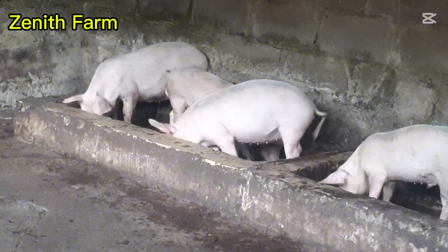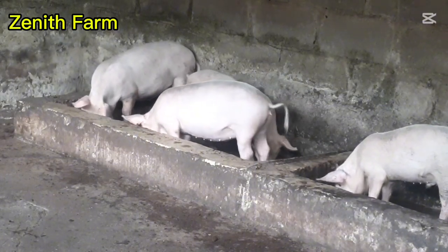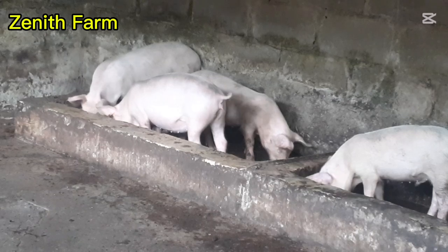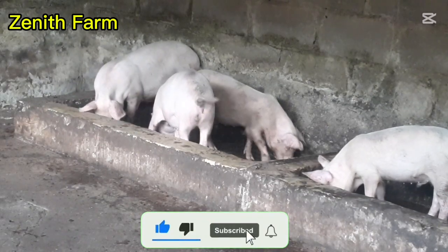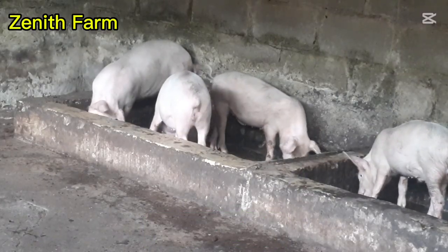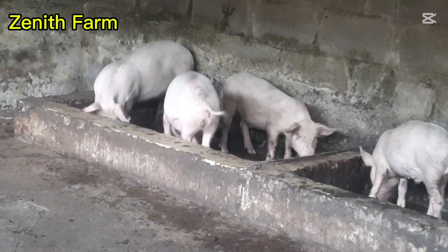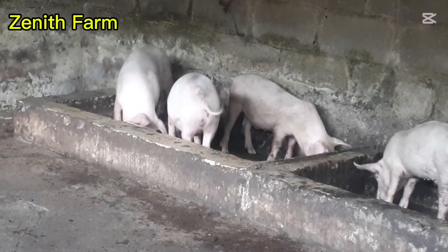Now, the very first reason why you may be having poor growth rate among your pigs is the one thing I've been stressing for many months, and which is the genetics. The genetics is extremely important, more like beyond every other thing and above every other thing. Your genetics plays a very key role in whether you're going to have a successful pig farm or not. Take this from someone with the experience that I have.